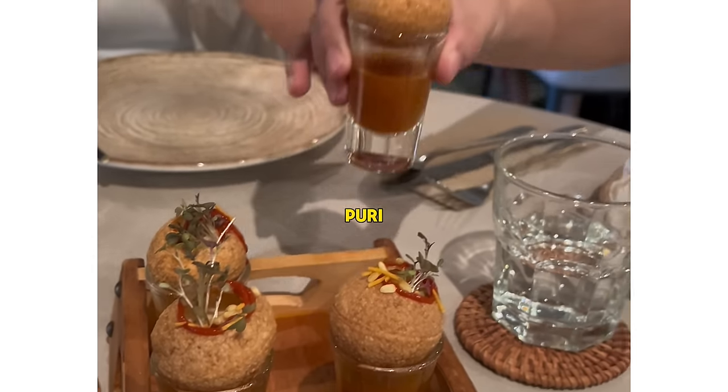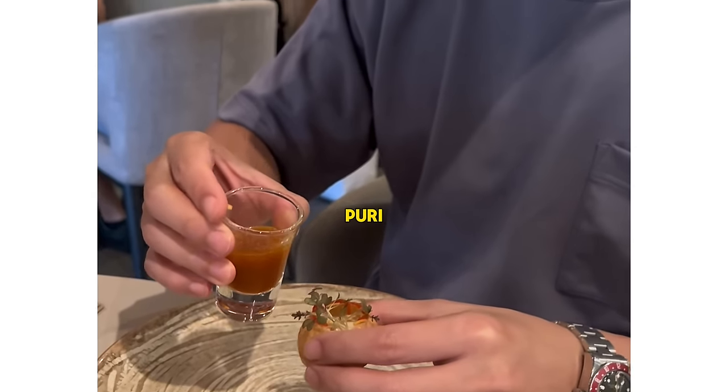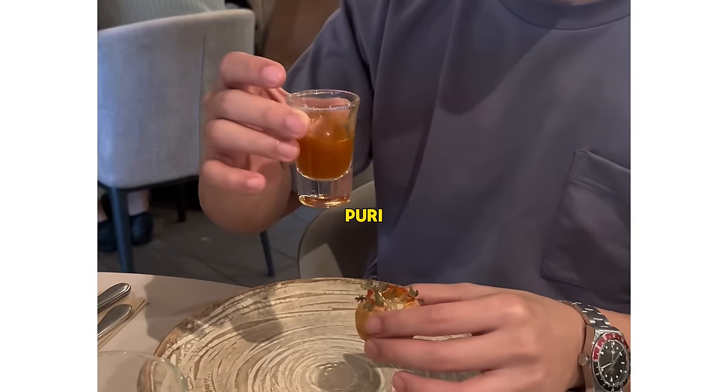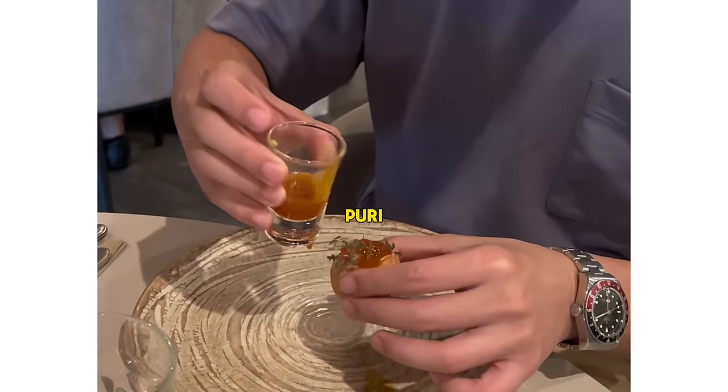So this is called a puri, basically like a one bite kind of thing. So you're meant to pour this rasam, you know the crab rasam that you had in Ganapathi Mess? Yeah, this is the same type, but the base is tomato instead. So you're meant to pour it inside, and then eat it in one bite.